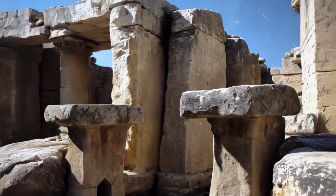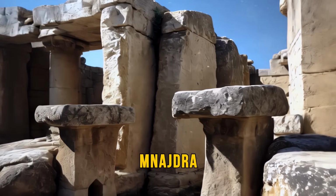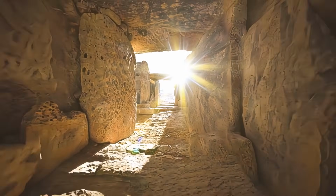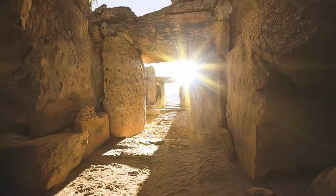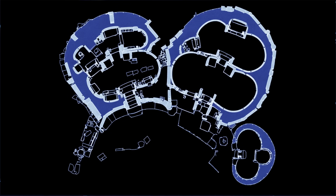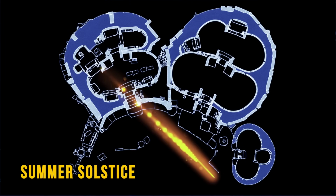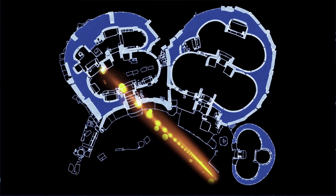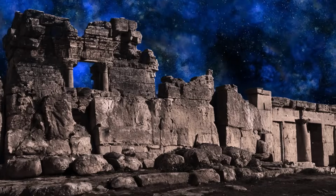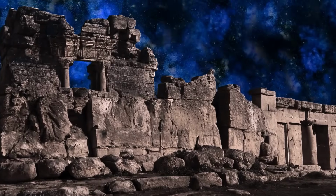I mean, look at these temples in Manidra. This is probably the world's earliest calendar. On the equinoxes, the sun passes directly through the main doorway, straight down the central axis. On the solstices, there are two superb variations. During the summer solstice, the rays fall on the edge of the megalith to the left of the doorway, and during the winter, the rays fall to the right side of the doorway. It's astronomical precision at its finest.